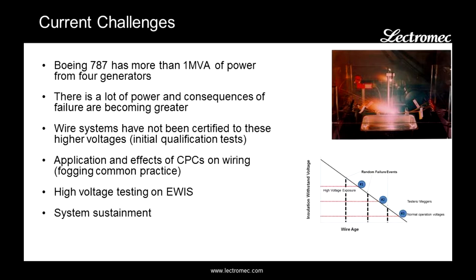Another challenge that we're starting to see is the application of the effects of corrosion preventative compounds, or CPCs. The common practice in aerospace is, in order to avoid corrosion on structural components, these chemicals, these corrosion preventative compounds, will be released into the aircraft through a fogging system. This gets onto the wiring and changes the flammability of the wiring system. Recent research completed by the FAA found that there is a significant difference with these corrosion preventative compounds on the insulations.